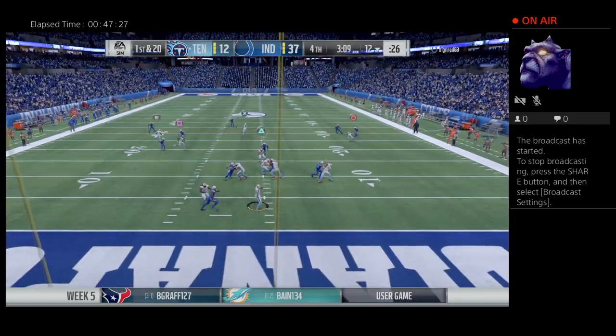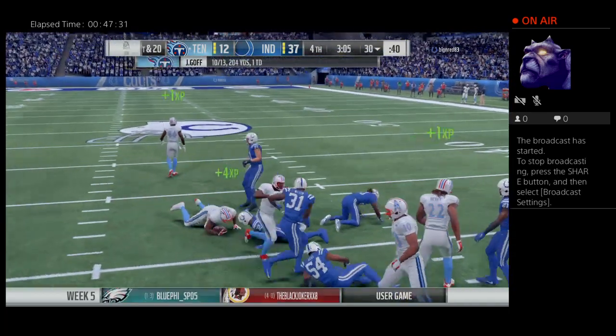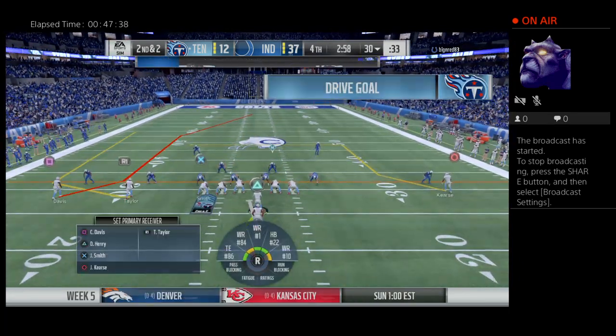Back to throw, Goff. That's brought in by Davis over the middle, and he'll be brought down right at the 30 here. It'll be a gain of 18 on the play, and that'll make this a second down.